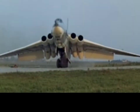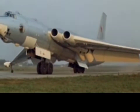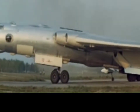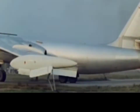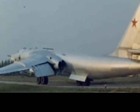In spring of 1951, work began. The first M-4 prototype flew on January 20th, 1953, and was handed over to state acceptance trials in March 1954, with production beginning later in 1955, with 34 being built, including 2 prototypes.